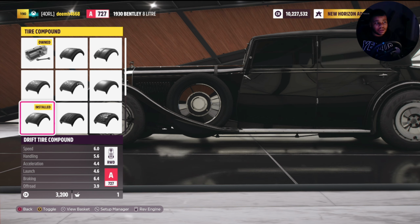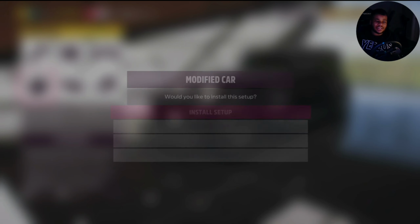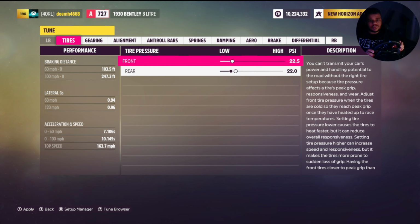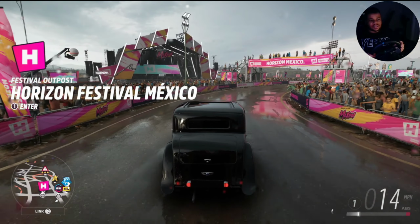Oh no, I got the drift tire compound. All right, don't remember that. But let's see how this goes. Air pressure. Should probably make it really low. I'll keep it 22. I mean, this is going to slide.